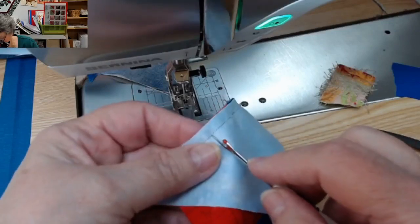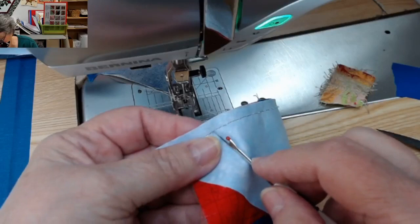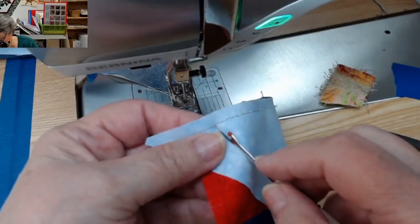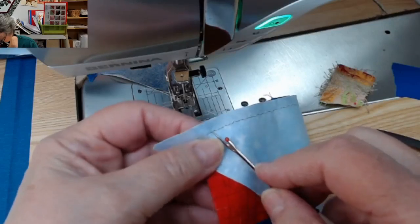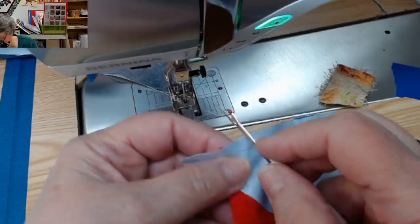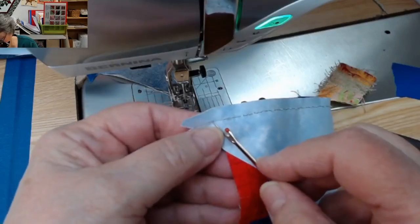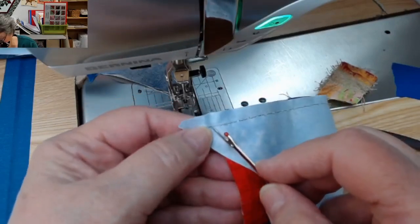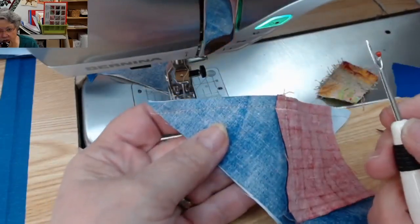You don't want to do anything with that long bias edge that could pull that triangle out of shape. You can pull on the thread and get by with it. You just can't pull on the edge of the triangle. And on this particular side, the long side of the pale blue triangle is bias, and the short side of the dark blue triangle is bias.